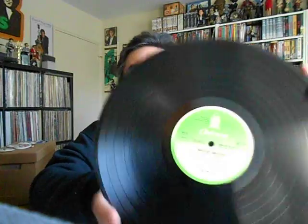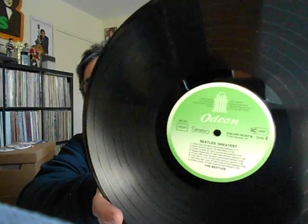Somebody told me that this was not truly an audiophile record. I don't know. It's on a green Odeon label.